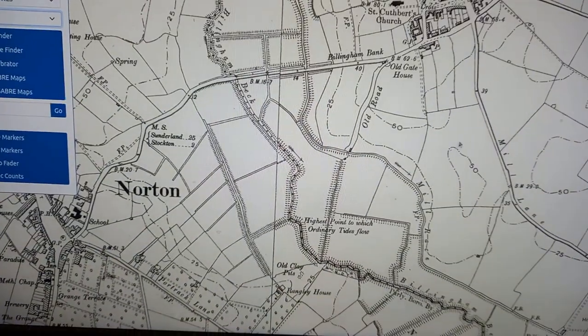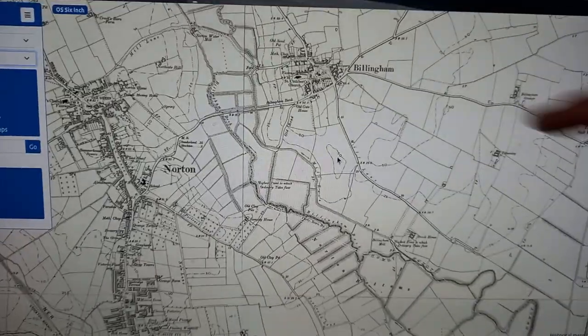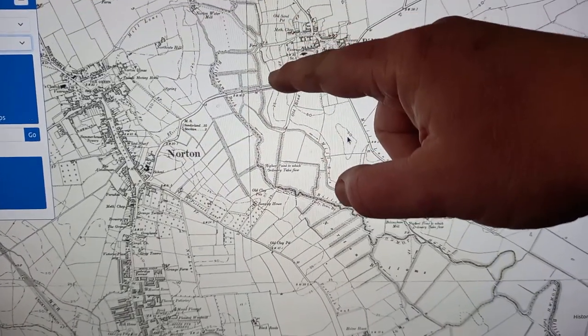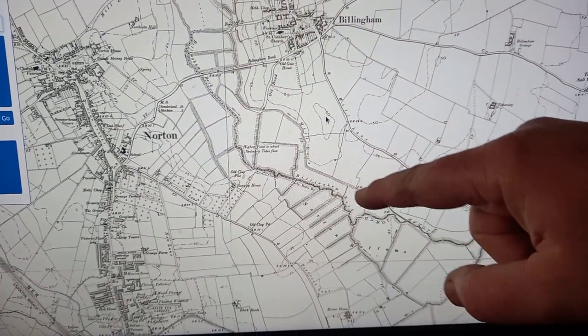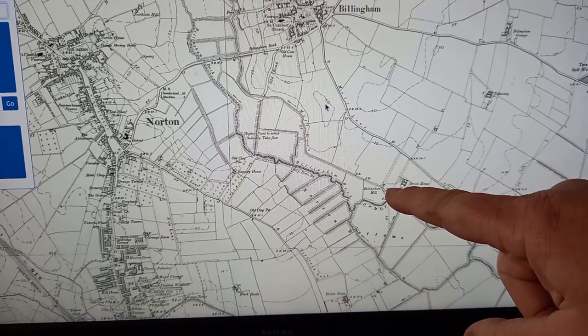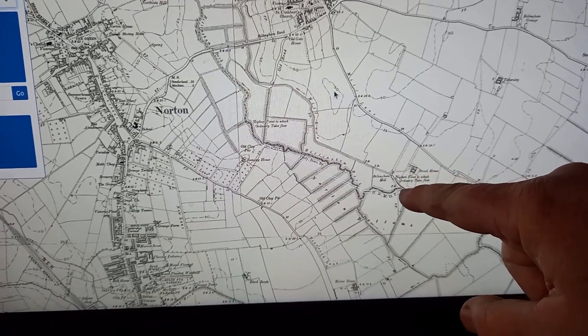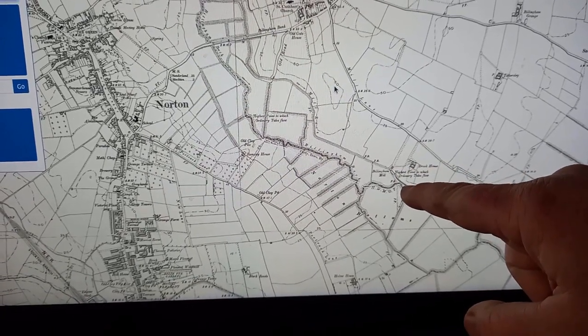and you can see, if I zoom back out, that this mill race had to go all the way from there, all the way down there, all the way down there to here. So it was quite an extensive undertaking to build this, and then at the very end the water gets put back into Billingham Beck.